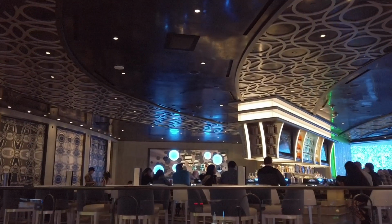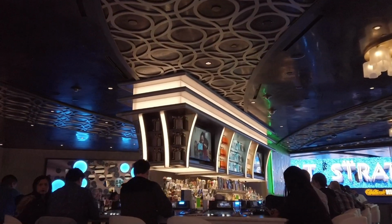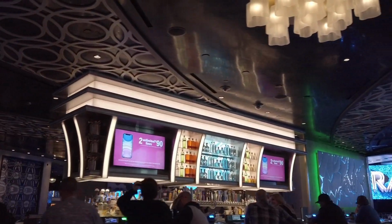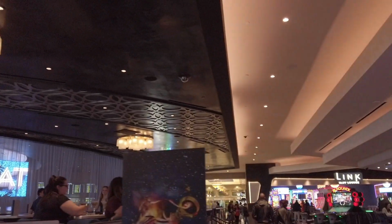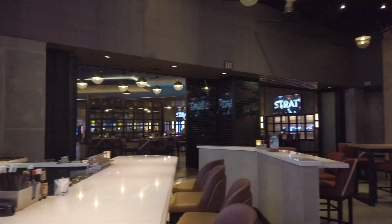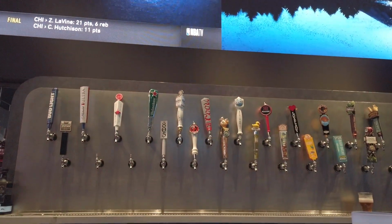In 2019, Golden Entertainment invested $140 million to renovate the casino and its shows. They have also added new bars and new restaurants. Speaking of restaurants, I decided to try out their new restaurant and pub, Boulevard and Main Taphouse. This place is taking pub fare to a new level with its iconic burgers and over-the-top creations.